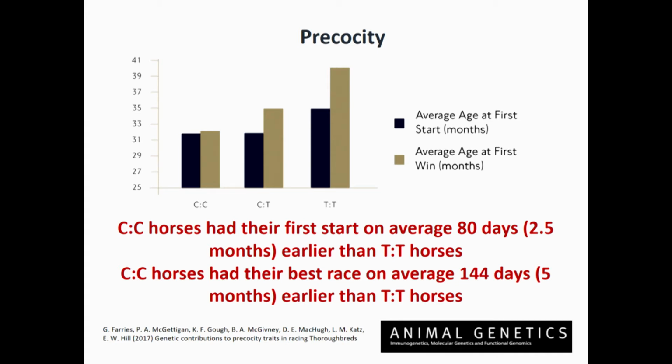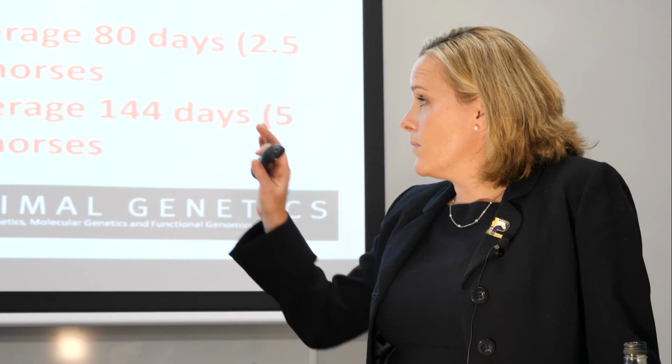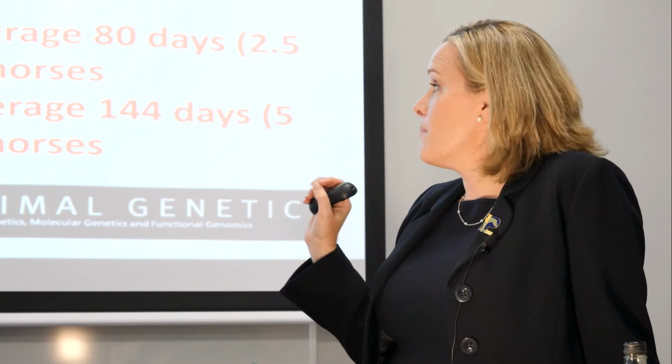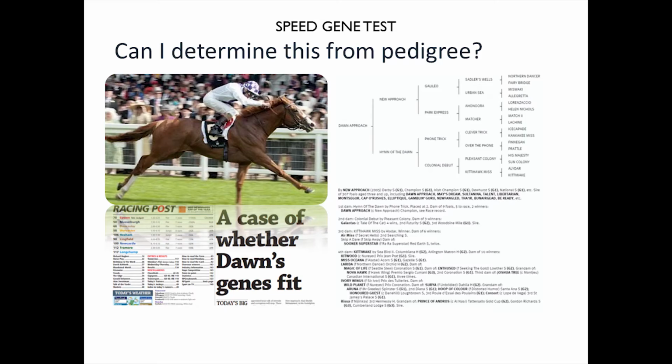And this is really where the value of this information is used in the industry now. So what we found is that CC horses have their first start on average 80 days or 2.5 months earlier than TT horses. And what was interesting is that while CC horses had their first start 2.5 months earlier than TTs, they had their best race on average 5 months earlier than TTs.